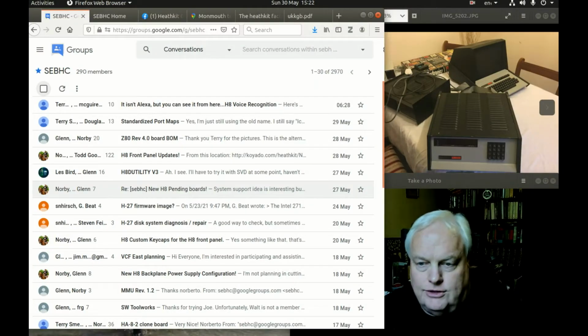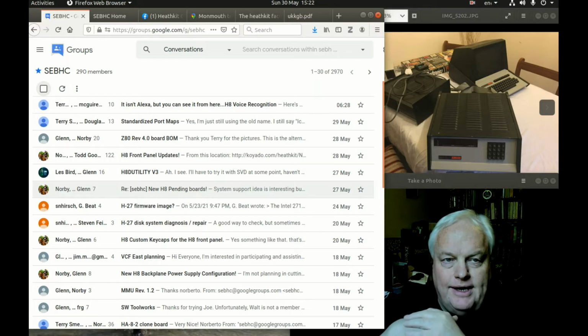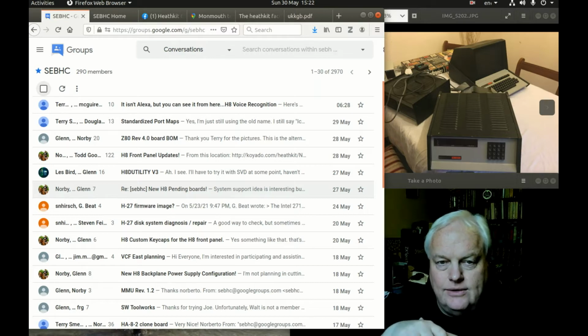One of the early things you'll find if you do some research on this range of machines on the internet is the Society of 8-bit Heathkit Computer Users. It's a Google Group, and there's lots of really good information available from them.